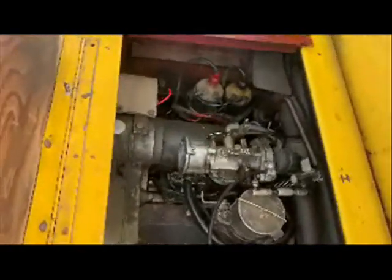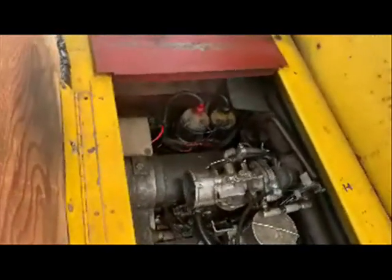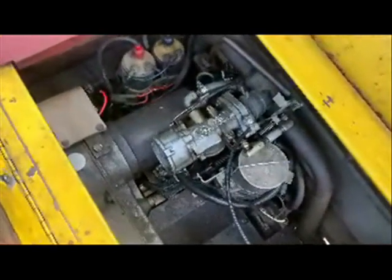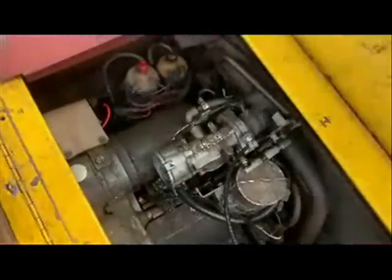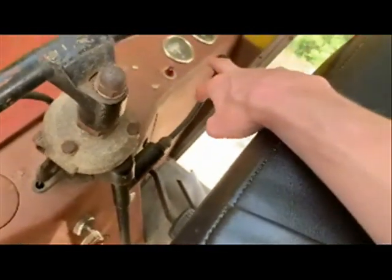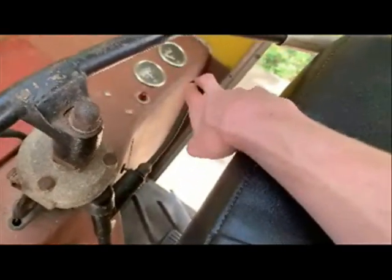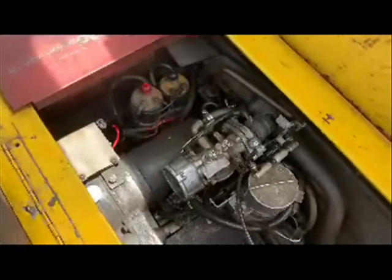The engine, we're going to turn it off. The engine you see here is an Outboard Motor Corporation slant twin, so the cylinders fire in a sideways configuration. It is 10 horsepower, mated to a 3-speed manual transmission on the column. So I will demonstrate how the transmission works in a moment. But this is the original engine.